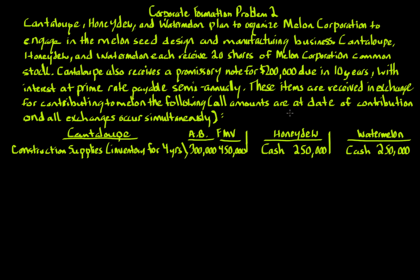Now, the following items are received in exchange for contributing to Mellon the following items. So, again, Cantaloupe, Honeydew, and Watermelon each receive 20 shares of stock, and Cantaloupe, in addition to that, receives a note for $200,000, and again, it has promised to pay that in 10 years, and it has semi-annual interest payments at the prime rate. So all of these items that Cantaloupe, Honeydew, and Watermelon transfer to the corporation, the amounts are provided below at the date of contribution, and all exchanges occur simultaneously at the same time.